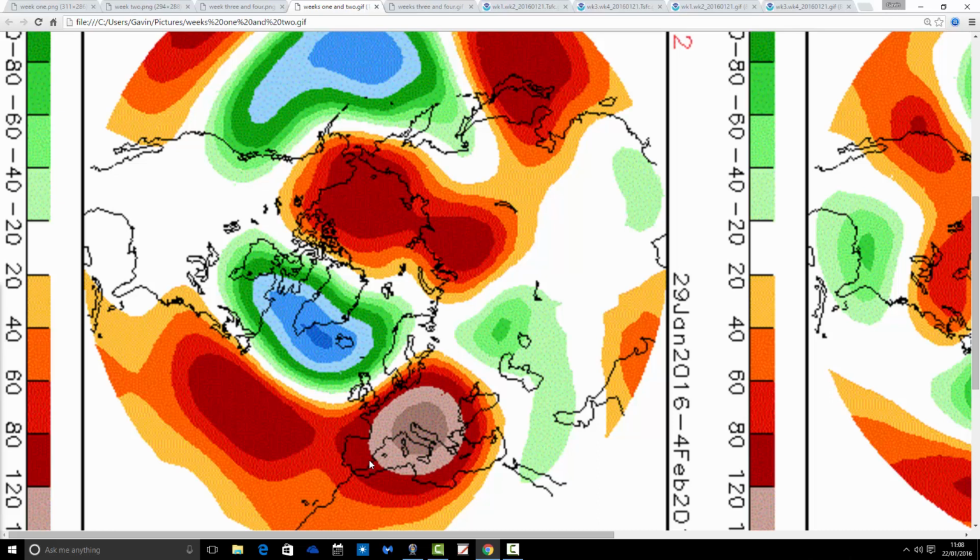The next weekly period is again identical to the JMA, so we've got good agreement here between the two models. This is from the 29th of January through to the 4th of February.